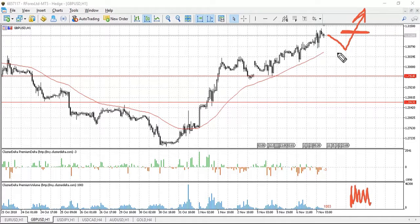A stop loss should be placed below the beginning of this movement, and a potential of the deal is more than 120 pips. So with the pound, long positions are still in priority.